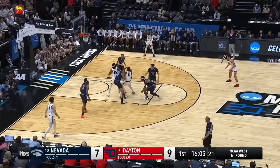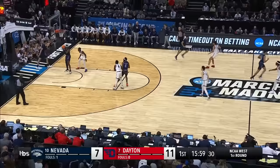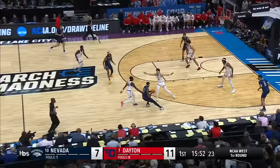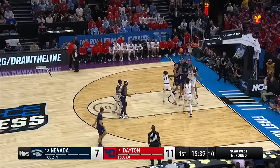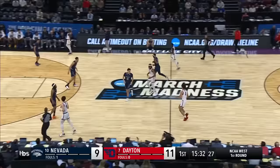Cheeks aggressive early on with two good drives. Wow. Myers going to stay with at least some one-man pressure in the backcourt. Lucas yet to score. In deep, left hand. Trey Coleman has got five. Cuts the lead to two.